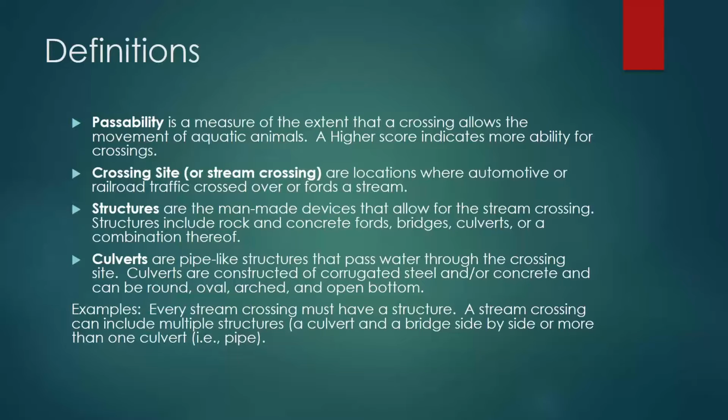Culverts are the pipe-like structures that pass water through the crossing site itself. Culverts are constructed of corrugated steel or concrete. They can be round, oval, arched, and open bottom. Every stream crossing must have a structure. A stream crossing can include multiple structures, for example, a bridge with a culvert next to it, or multiple culverts in a row.